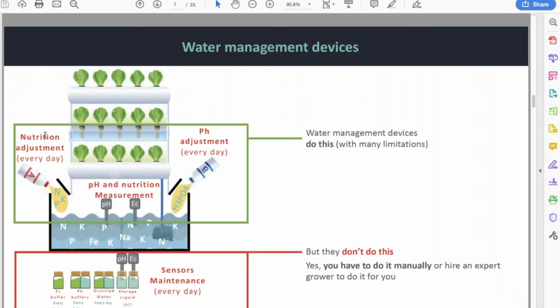These water management devices, for the moment, do the thing on top, which can even be improved a little bit in some of its parts, but mainly they do this, and they don't do the part on the bottom, like the sensor maintenance. One of the things that they don't do, actually. But that's really important because you have to do it manually. You hear a lot of vertical farmers say, oh, I have problems in this nutrition, and it's basically because the sensors went off calibration or broke, because actually this is the correct way to do that.